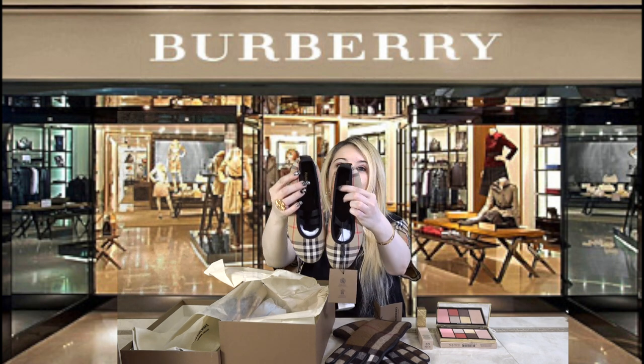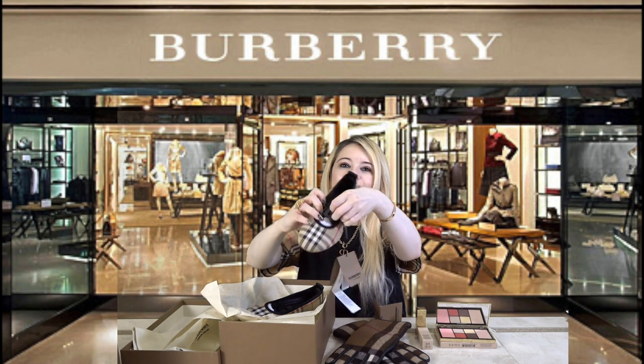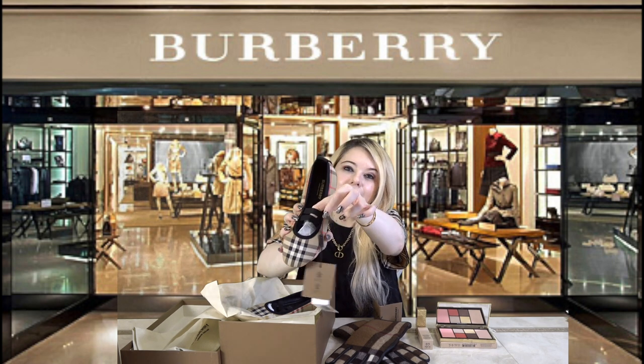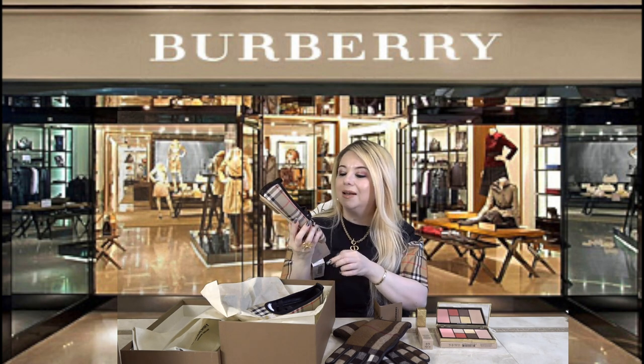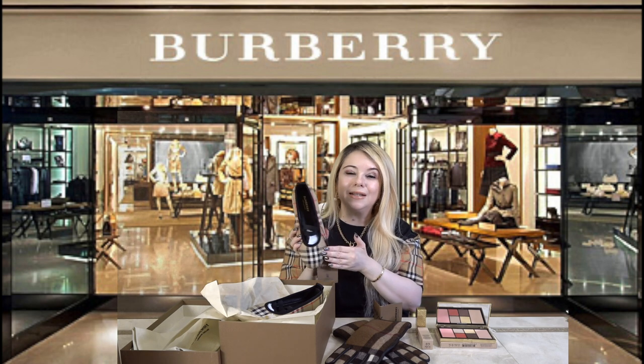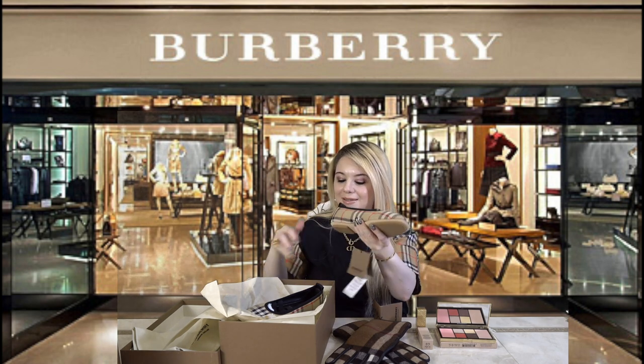And again, super comfortable. I tried them on, they were extremely comfy. It does have the little two straps here. They're slip-on style, which is so easy to put on and take off. And again, the classic Burberry design. So at 40%, I had to snatch these up.